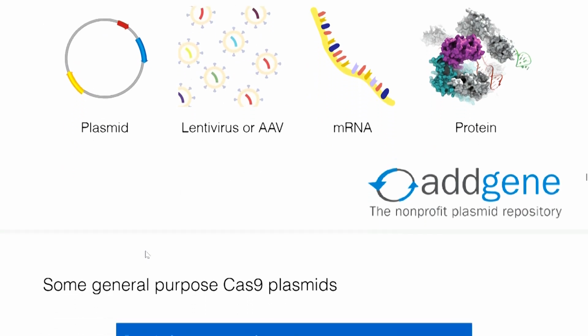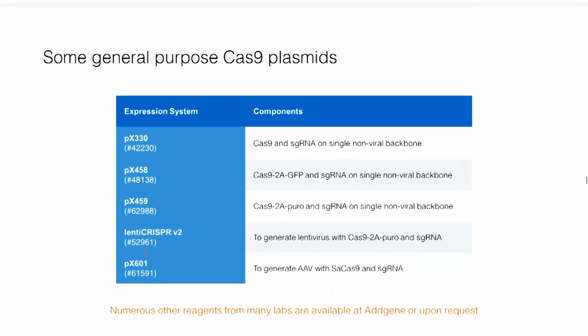Here are a few of our favorite general purpose Cas9 vectors. PX330 expresses Cas9 and a guide RNA in a single backbone. PX458 does the same thing except with a GFP tag on the Cas9. 459 is similar except with a puromycin resistance cassette instead of the GFP. There's a lentiviral backbone that has both Cas9 and guide RNA, as well as another plasmid that has a smaller ortholog of Cas9 that makes it easier to package into AAV. And this is just a small snapshot of the many things that are available on AdGene.